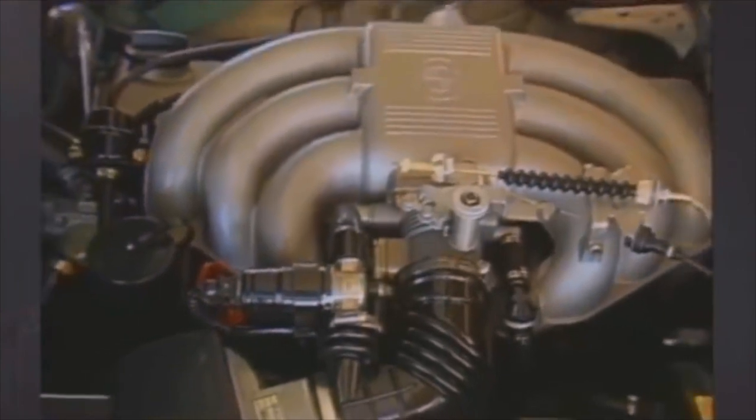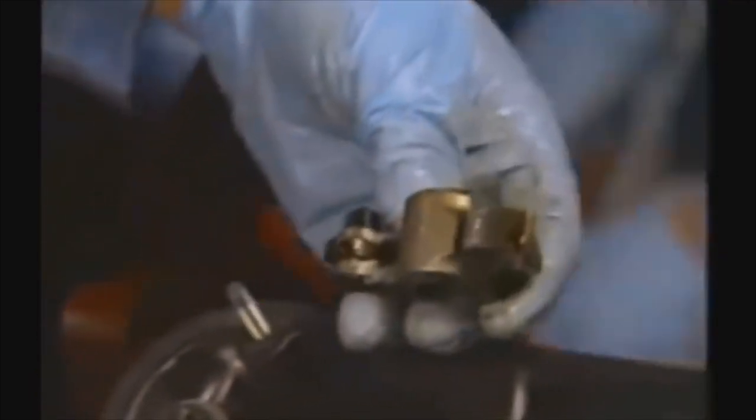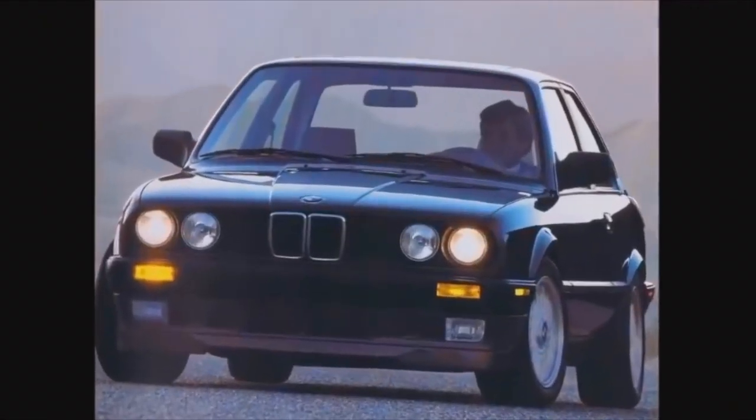Many claim that the BMW is one of the best ever produced because its inline 6-cylinder engine is not only sounding great but also performing that way, while the rear-wheel drive configuration along with the lack of traction control is allowing every petrolhead to enjoy the driving experience at the maximum.